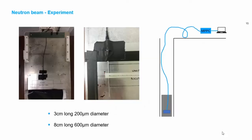So here is the same setup. The rectangle, not square, is where the neutron beam is expected, and we are mounting our fiber onto there. On the right-hand photo, you can see actually the thicker fiber on the edge of it. We have also black plastic that we're putting over it to shield it from stray light.